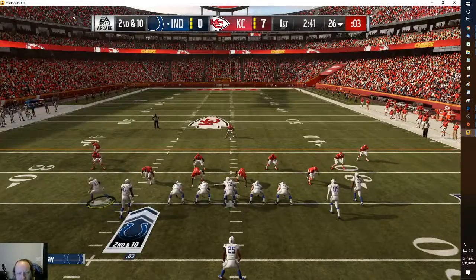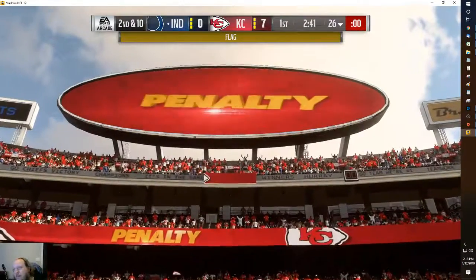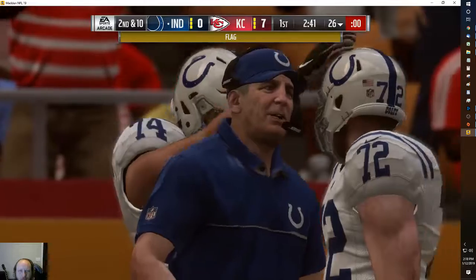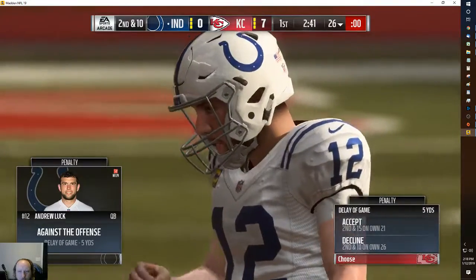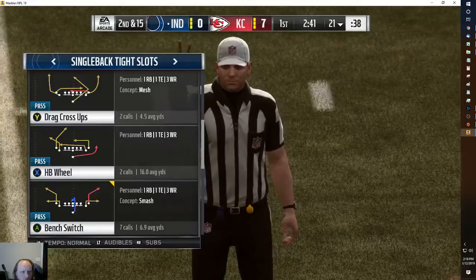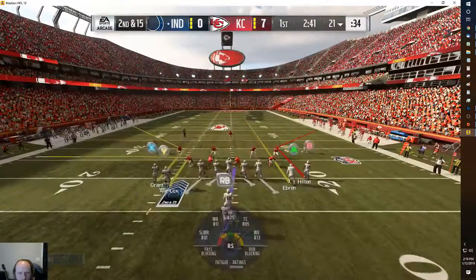Easy. To your right. Delay of game, offense. That's going to set him back 5 yards. Still second down. And now after the delay of game, they're operating behind the sticks, 2nd and 15.